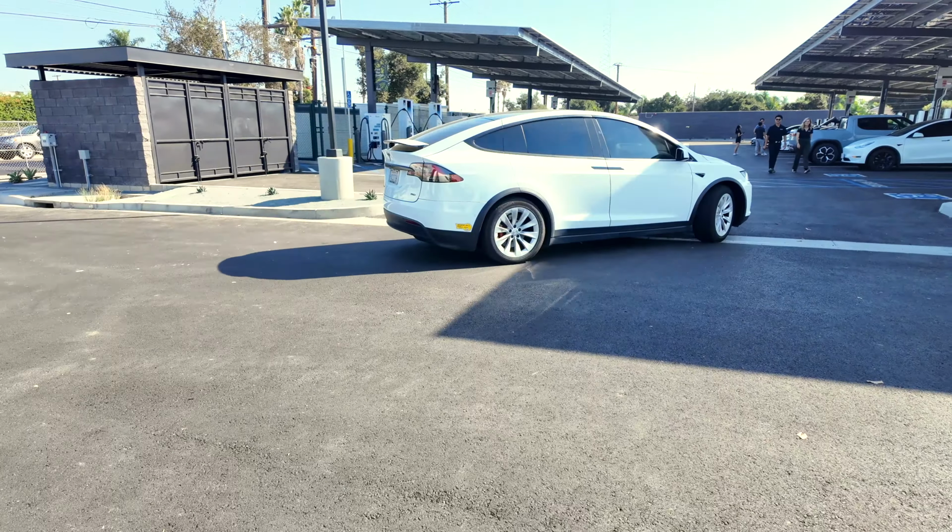We are plugged in. Model Y is plugged in. I believe it's 38 cents per kilowatt hour. It is 10 cents cheaper than what we had when the Rivian was plugged in yesterday. So we're gonna charge to 80%, pull out and park somewhere and just hang out. There's a lot more vehicles here today. It is EV night. There are plenty of different EVs here tonight.